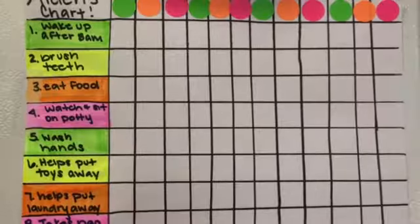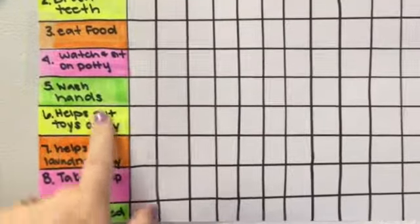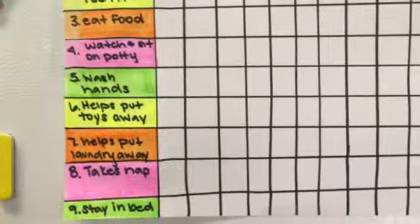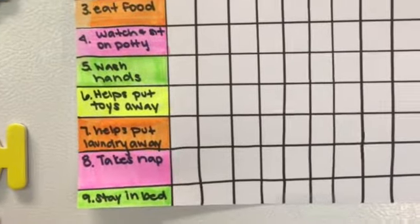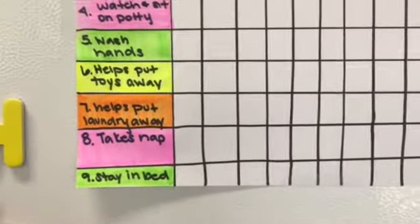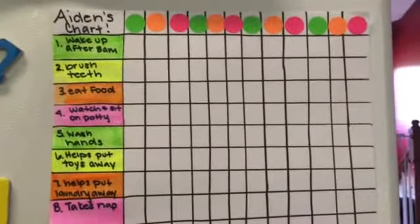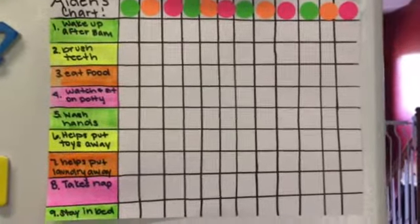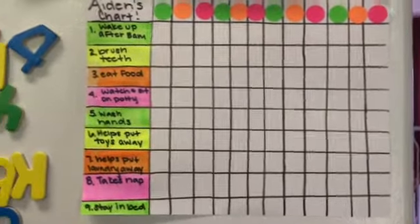Whenever he washes his hands, he gets another orange sticker. If he takes a nap, he gets a pink sticker. And if he stays in his bed at night, he gets a green sticker. So I just wanted to show you how I made this, and I really think he's gonna love it. I'm gonna show it to him in just a second and I'll video it.